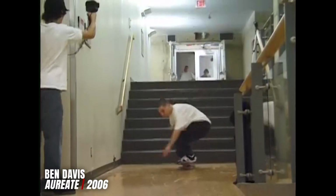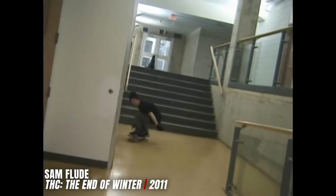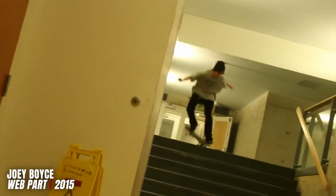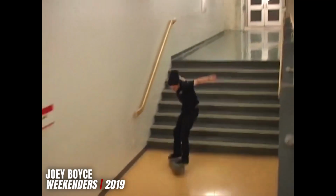Ben Davis did a really gangsta half cab flip down this. Sam Flood did a varial heelflip on it. He almost hits the wall actually and then rides away. Joey Boyce fakie full cabbed it. He also did a frontside big spin on it too. And there's a really good photo by Nathan Stripp.